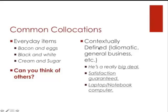Now, some other ones, though, and these are the ones that we're probably going to see more on the test, are those that are very much contextually defined. So again, words that often tend to be idiomatic, or words that make sense in general business contexts, and generally they reflect a particular idiomatic idea that's specific to our language. For example, when we say somebody is a big deal, notice we don't really say a large deal. In this case, we're referring to somebody who's really important. But for some reason, we associate big and deal together. This is one of those idiomatic expressions that we just have to learn, and we generally can't substitute other words for them.